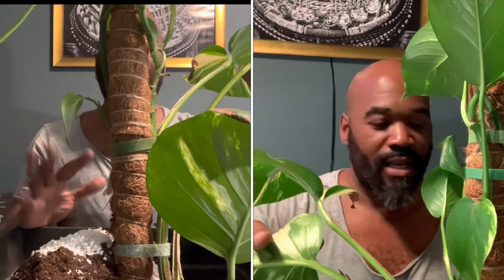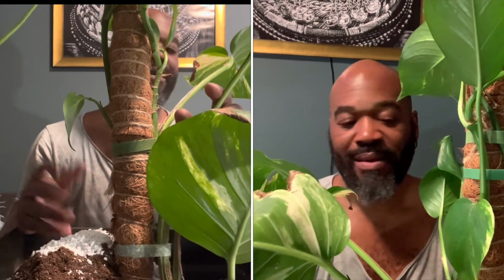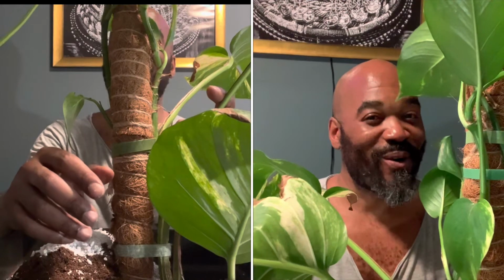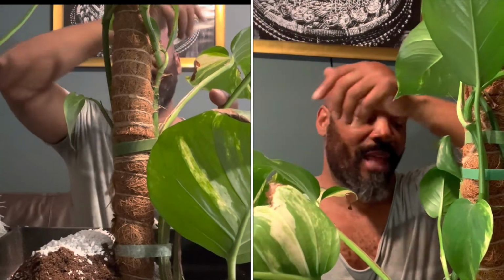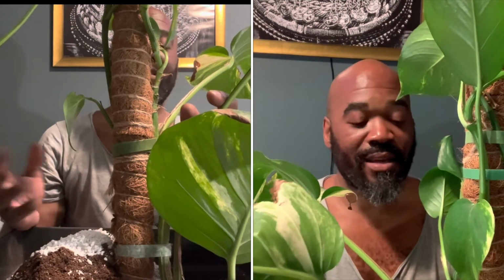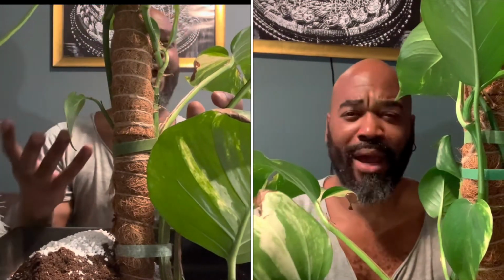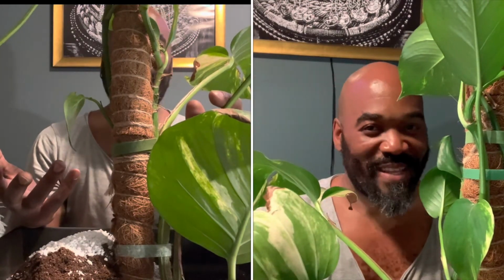I had to do a couple things. I had to top off the dirt because I had this guy, basically I'm training it on the root pole or the moss pole. I'm training it on the moss pole because I want it to grow up. I want to get better at doing that with my plant so that I can have better growth, bigger leaves, and that's naturally what this plant wants to do in life. It wants to climb. So why would I take that away? Why would I deny my plant the ability to climb things?